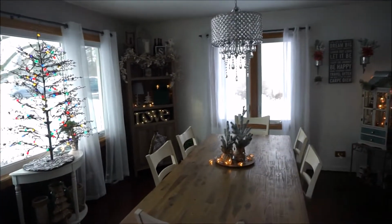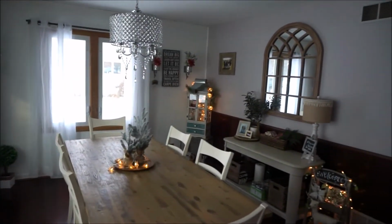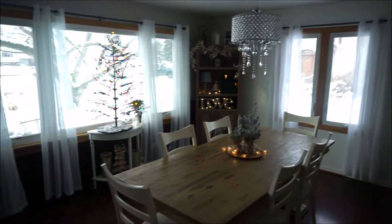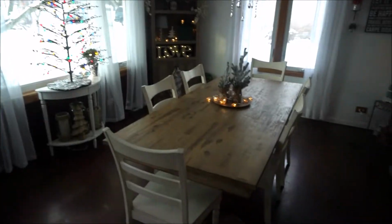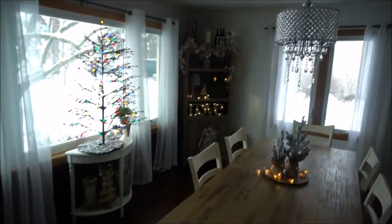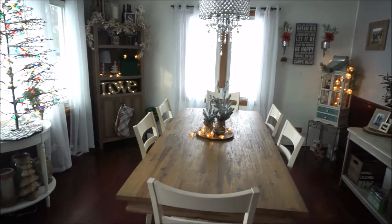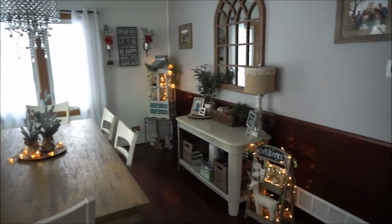And I'm also really excited because this is the last time that you guys will be seeing our dining room set up like this. With the new year right around the corner, we have some new and fun upcoming changes that will be taking place pretty much in each room of our home. So this is the last time that you guys will see how things have been set up for the last 3 years.